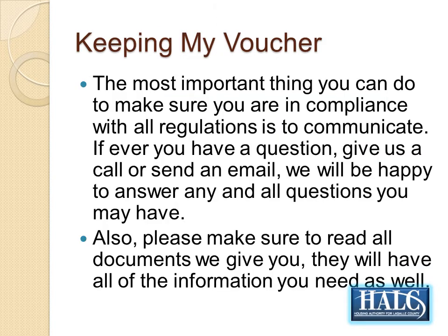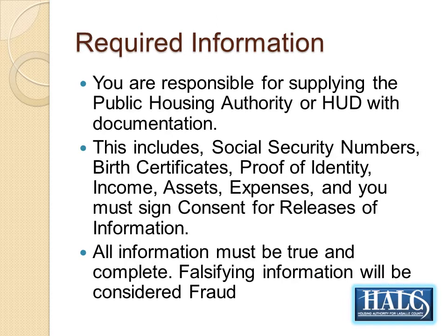The most important thing you can do to make sure you are in compliance with all regulations is to communicate. If ever you have a question, give us a call or send an email. We will be happy to answer any and all questions you may have. Also, please make sure to read all documents we give you. They will have all the information you need as well.